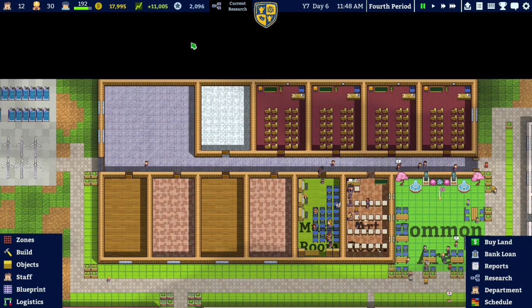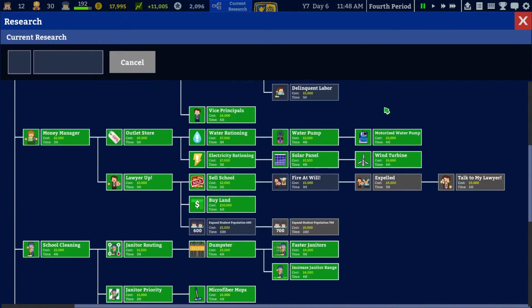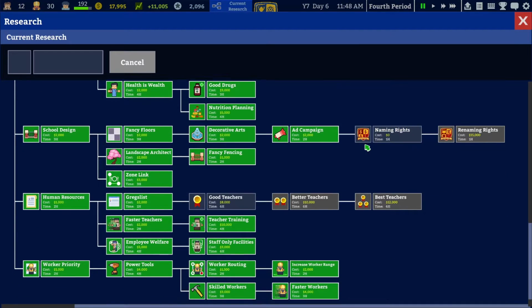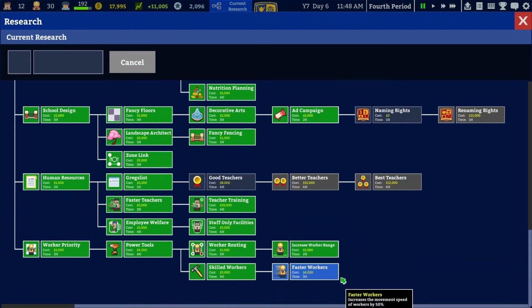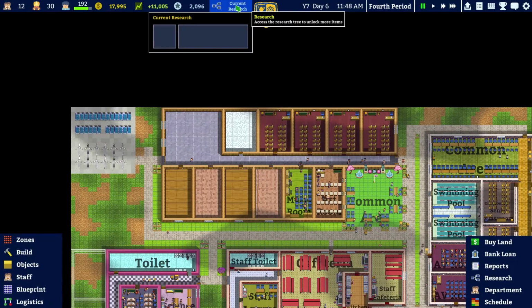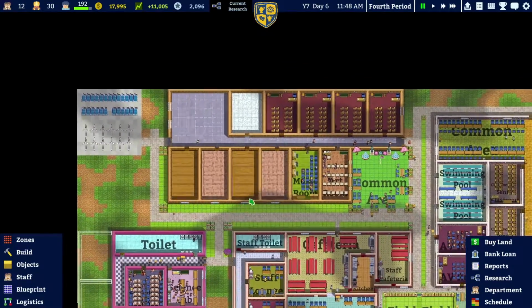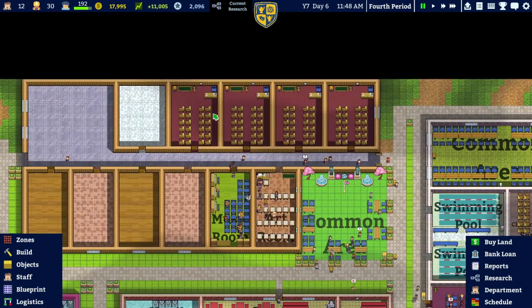And because we get quite a bit of money per day, we also treated ourselves to some bits and bobs of research, like goon removal and all that kind of stuff. We got some worker improvements and stuff like that, just because we had the money to spend. So yes, we've improved our school a little bit. We've also got this building in, and then we've got other improvements as well via the research tree, which is lovely. So this time out, the plan is, these are going to remain empty for now.